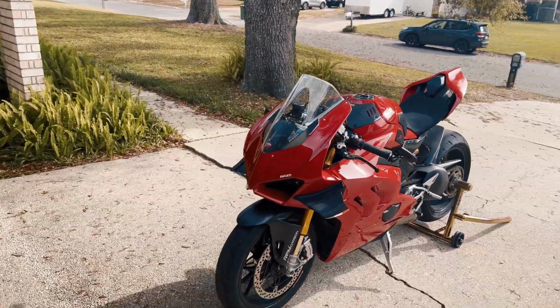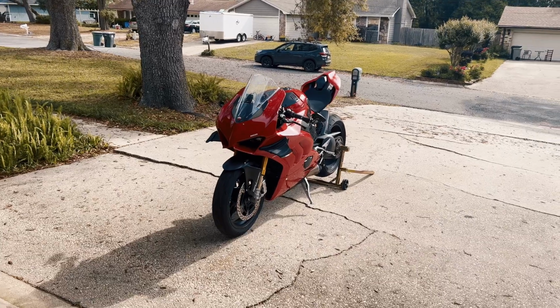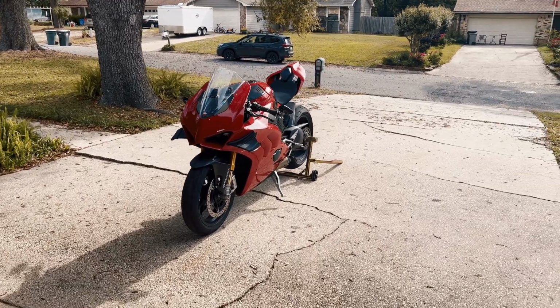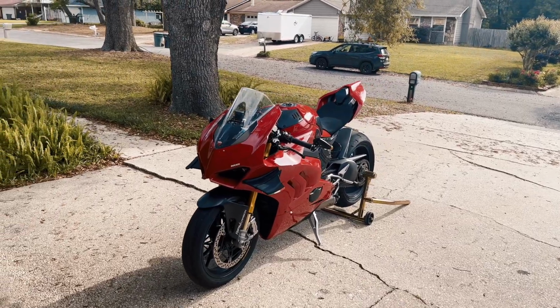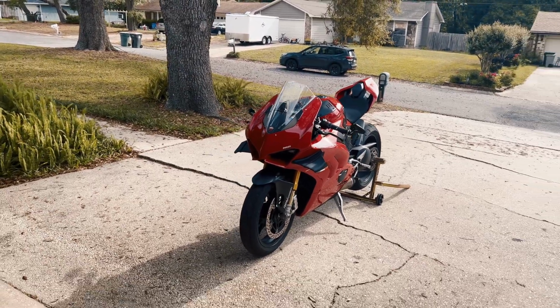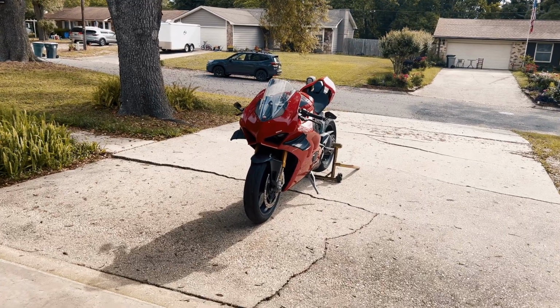Although it is a bit more expensive, this retails at $28,695. If you do your due diligence and shop around, I got this bike below MSRP. I got it for $26,000 out the door, and this is the S model. Just take your time, be patient, and a good deal will pop up.